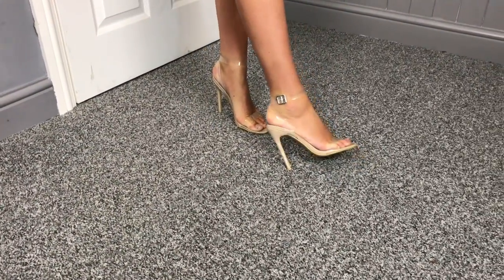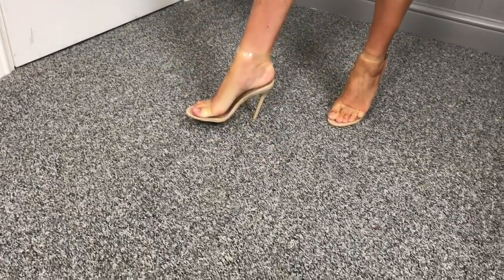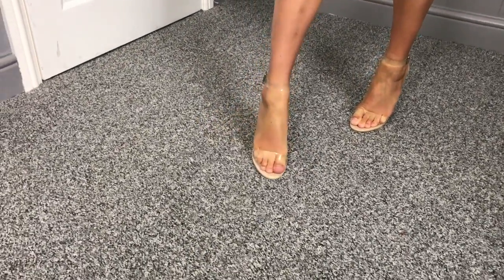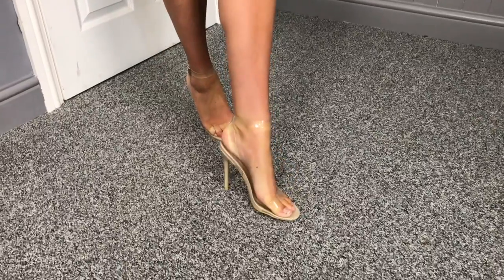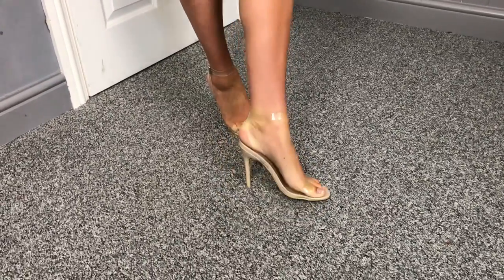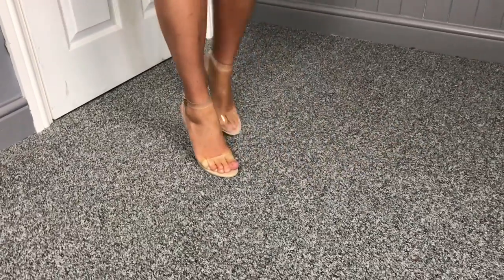These are the Perspex heels and I'm obsessed with these. I feel like they've been a hype for a while, but I've never jumped on it and I'm glad I finally have. I just think if you're wearing something quite layery and you want to keep it really subtle with your feet, then this is the way forward. Sorry, my toenails are not painted. But I love these. And they're very obviously Yeezy, but on a budget.